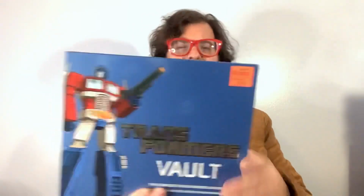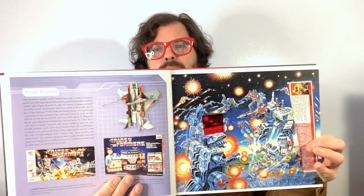But this is straight out of my childhood, straight out of my heart. It is the Transformers Vault, written by Pablo Hidalgo. Now, Pablo Hidalgo, in the years, he's like a big Star Wars mover and shaker now. Is he in the story group for Lucasfilm? I don't remember, but he's kind of a keeper of the Star Wars flame, but he's a big Transformers fan as well.